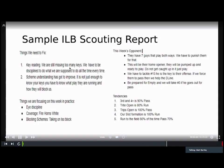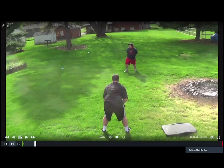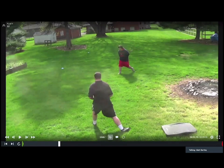But this week you can tell I was working with things we need to fix for key reading and scheme understanding. Had to work on eye discipline. We're going to have to work on some coverage, our fire coverage, our horns coverage, and our white coverage. And then we had to work on taking on an ISO block because we were going to get some ISO that year. Now, this is a key drill, and this is how we start off every day.